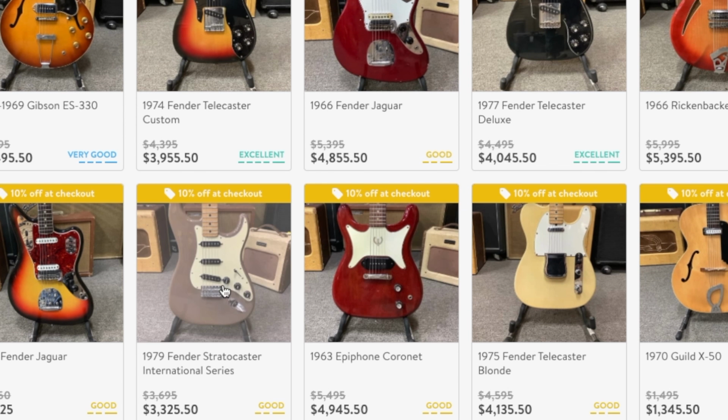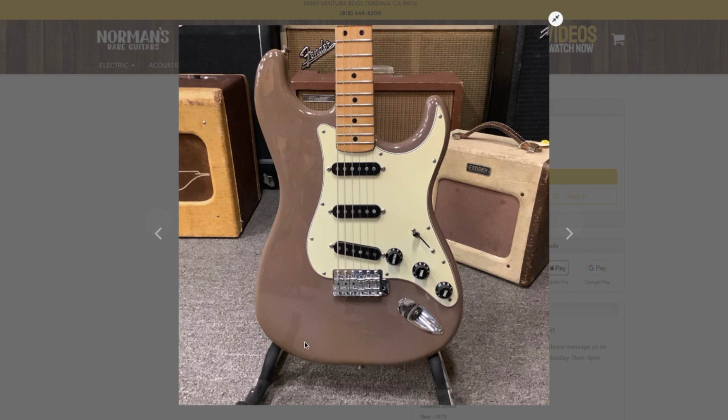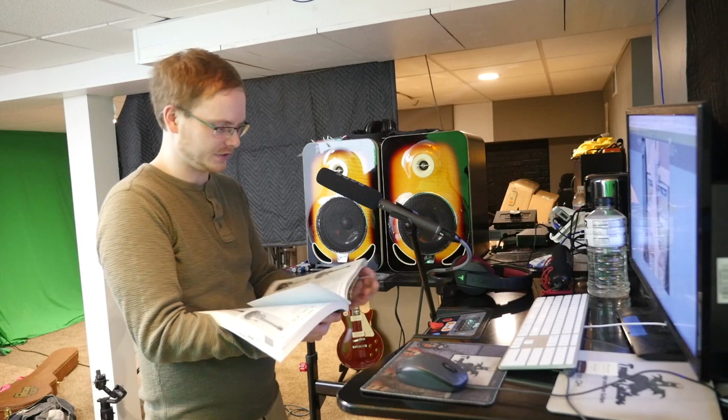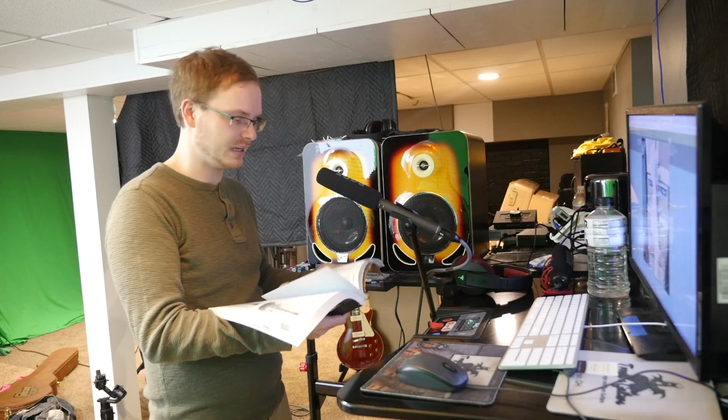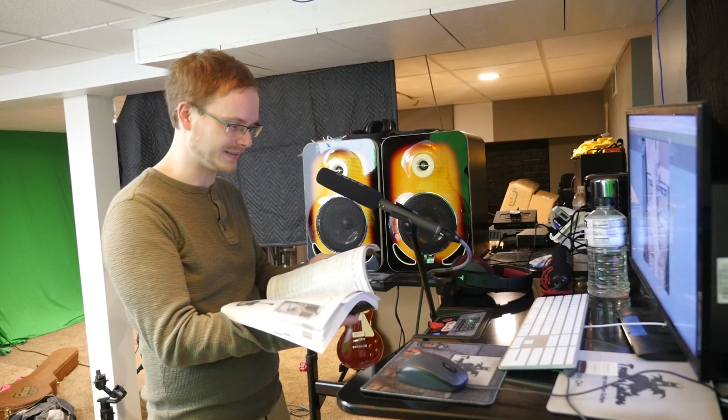Oh, International Series. So, I don't know a lot about this, but I remember reading that there's a special limited colors edition that was called the International Series. I was just looking at this in the vintage price guide, because I had to look this up when I was doing that consignment Strat, which is still available if you want to make him an offer. He's willing to listen to stuff, but we don't have a lot of room on the price there.